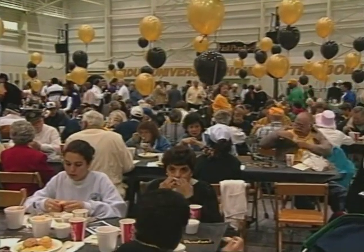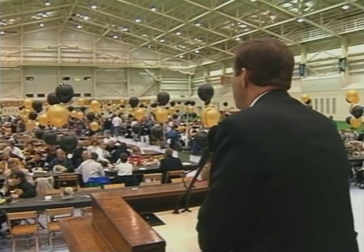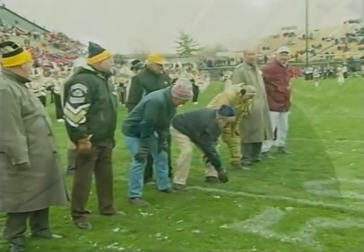Alumni Association Executive Director Larry Prio welcomed the hundreds of participants who had to get there extra early because of the morning game time.